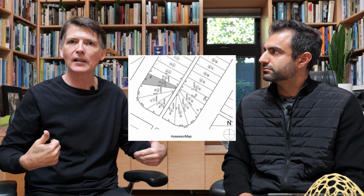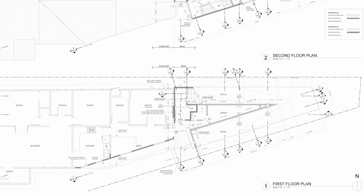Although it was 50 feet wide at the front, it was only 10 feet wide at the back. So as you can imagine, this presents a bunch of design challenges. And the first challenge was that the requirements at that time were for four parking spaces. And because this lot tapered to 10 feet at the back, that's wide enough for one car to get in, but there wasn't much depth before it hit the main house.